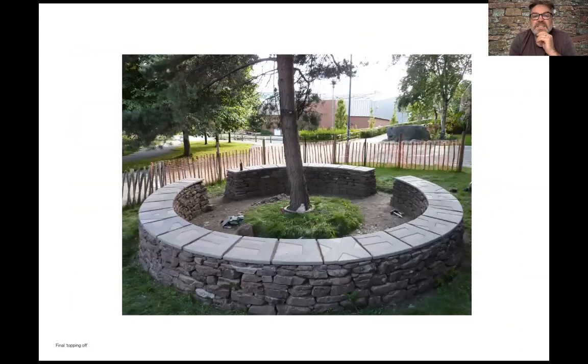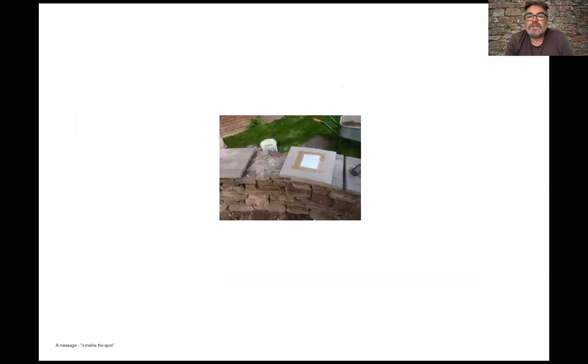I think this is it complete. I would imagine there's a bottle of beer here, so that would indicate them having some kind of topping off ceremony. There's a message in it as well.